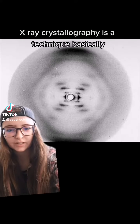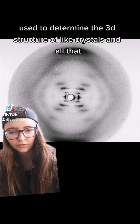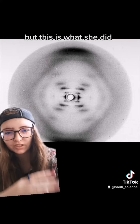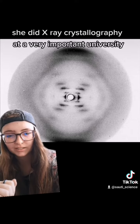X-ray crystallography is a technique basically used to determine the 3D structure of crystals and all that. It's interesting, but that's not the main point here. But this is what she did. She did X-ray crystallography at a very important university.